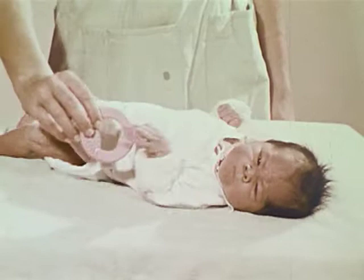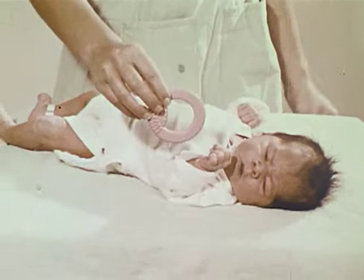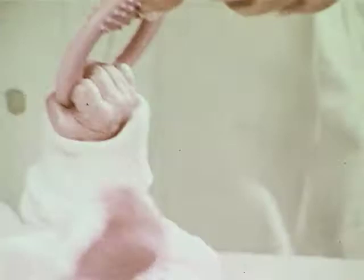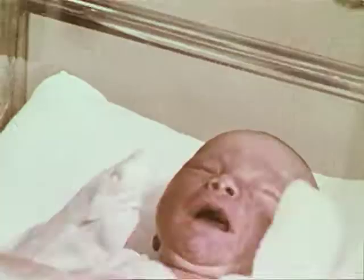The baby will grasp a ring placed in his hand, but he doesn't look at it, because he doesn't know how to turn his head towards the ring. Nor is he able to bring it to his mouth to chew on it. So you see, a newborn baby is pretty helpless. He couldn't live if someone didn't care for him.